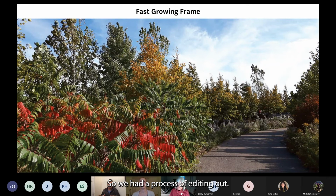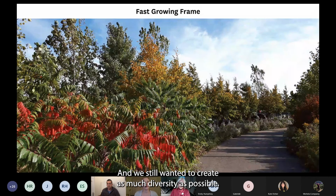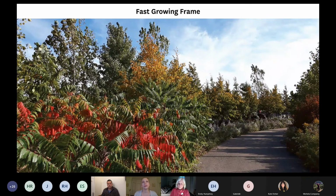So we had a process of editing out. So this planting palette really had lots of constraints. So, every time you turn around, there would be another thing that would reduce the plant list a little bit more. And we still wanted to create as much diversity as possible.